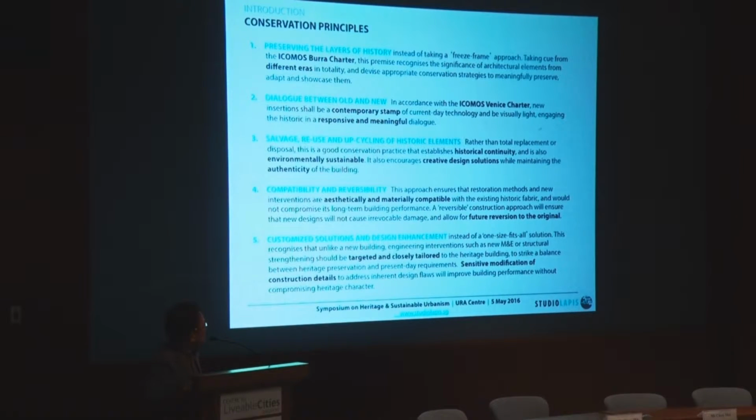Fourth is the good practice of compatibility and reversibility. This is not just in terms of design of the new, but also in terms of the new materials that you use, which shouldn't cause any damage to the old. And finally, we always advocate customized solutions, because working with a team of consultants, everybody has their own take, agenda, and own goals. We always say there's no standard solution to a conservation project and how to upgrade a building. Let's work for the building and not against it.